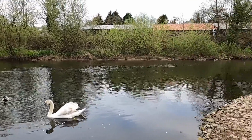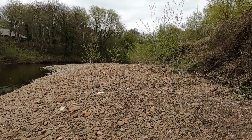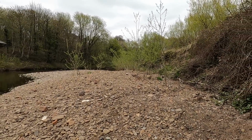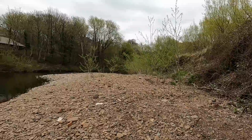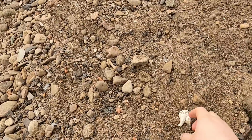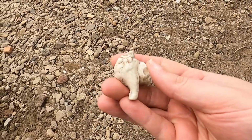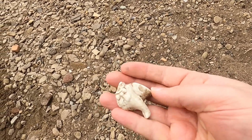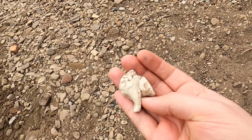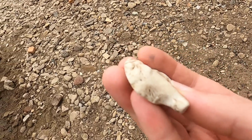I'm on a beach beside a river, and since I was last here, this beach has grown fivefold at least, some of it by the pile of sand and stone growing taller and wider, and part by the river level falling. I'm hoping there will be some interesting old things to find here, washed down either the main river channel or the small tributary river that flows into it just behind me. Partial torso of an ornamental dog, a Pekingese, I think.